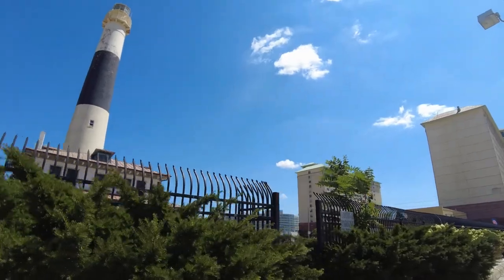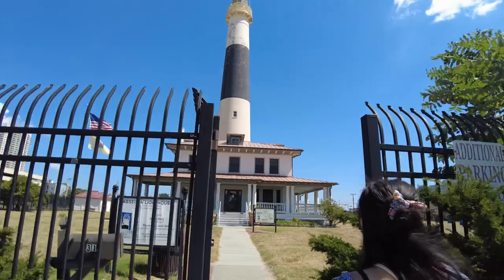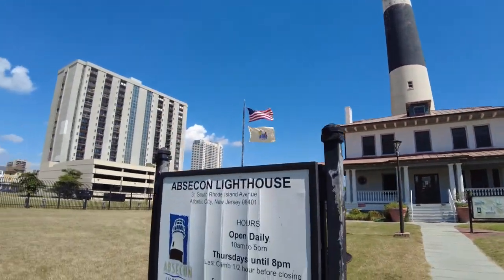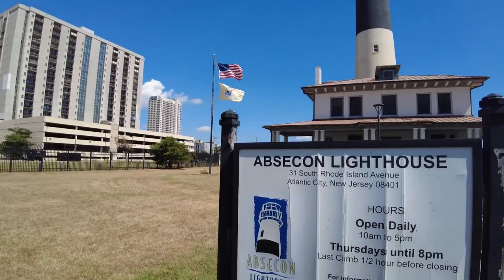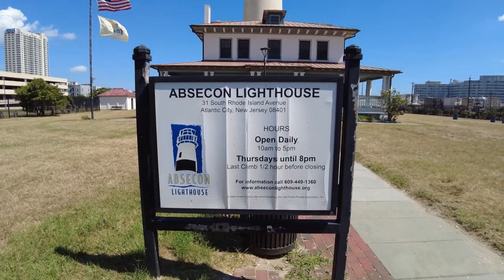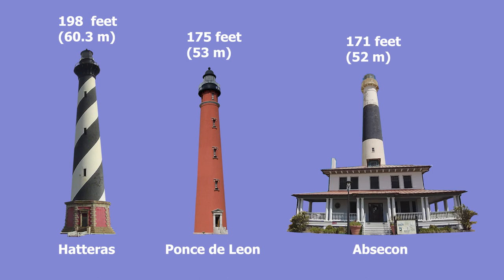At 171 feet, approximately 52 meters, it is the tallest lighthouse in the state of New Jersey and the third tallest masonry lighthouse in the United States, after the Cape Hatteras Lighthouse in North Carolina at 198 feet, approximately 60 meters, and the Ponce de Leon Lighthouse in Central Florida at 175 feet, approximately 53 meters in height.